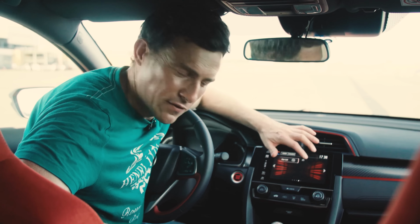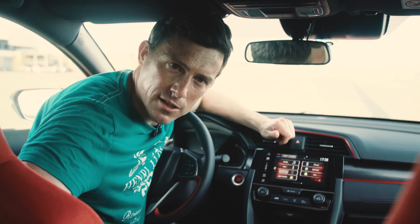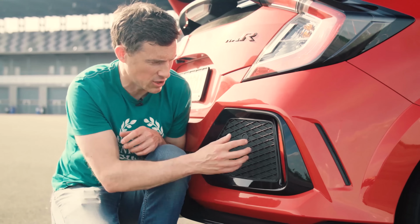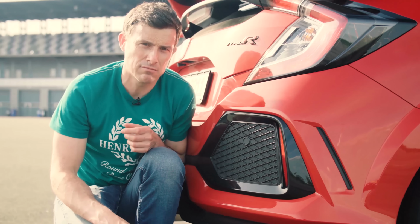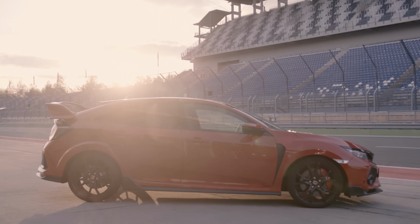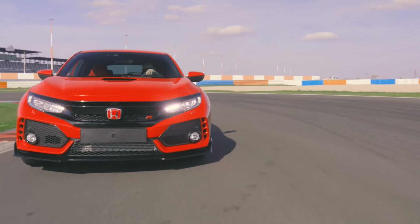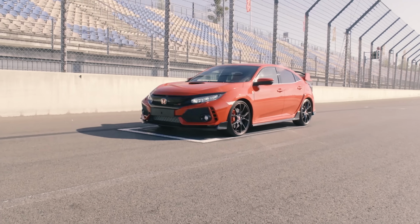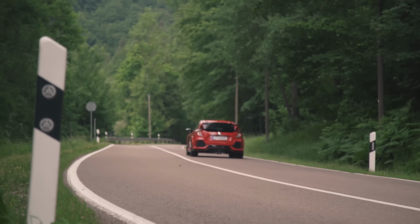Oh Honda, your infotainment system, it impresses me not. It's certainly not as high performance as the car. While some of the vents on this car do a job, others, such as these and these, don't. And they're ridiculous. However, all these are just minor issues, as this new Civic Type R is a cracking hot hatch. And if you can get on with the looks, you'll love how it drives, both on the road and on the track.